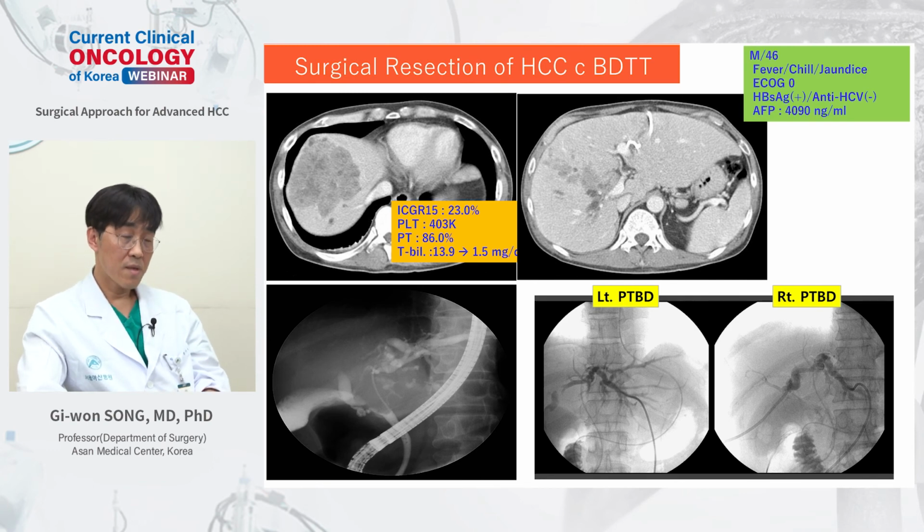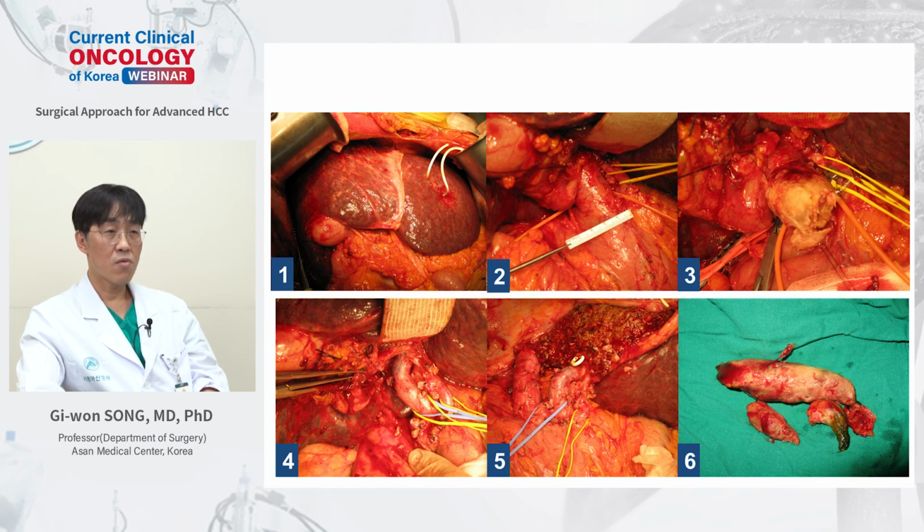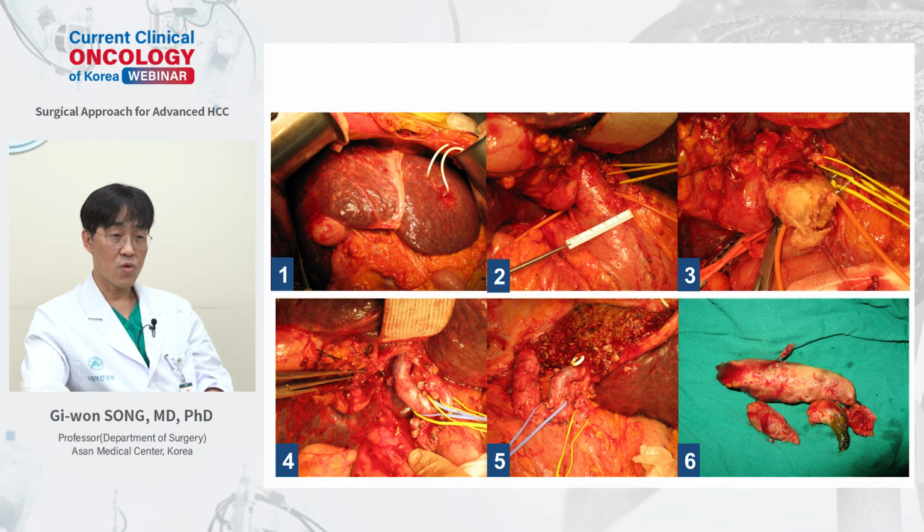Let me show you an interesting case, an HCC patient with bile duct tumor thrombosis. This 46-year-old male complained of fever, chills, and jaundice. At the time of diagnosis, the bilirubin level was 13.9, but it abruptly decreased just after biliary decompression, PTBD and ENBD. We performed a right trisectionectomy and bile duct dissection. We did the hilar dissection first, divided the bile duct, and removed the bile duct tumor thrombus.